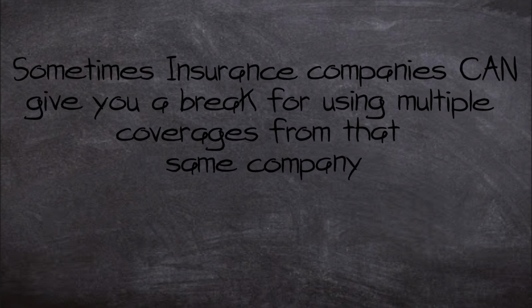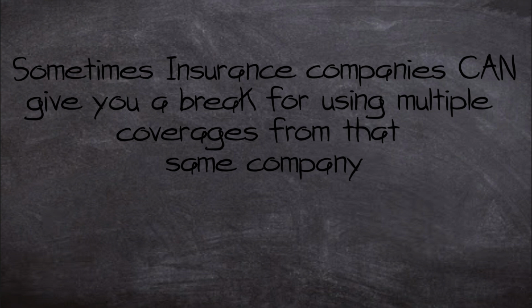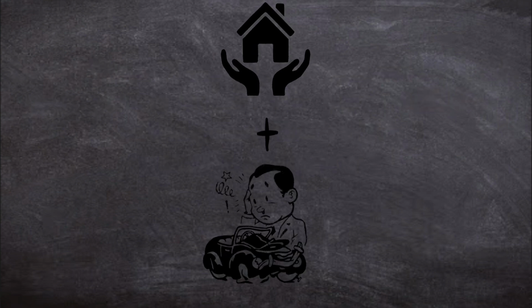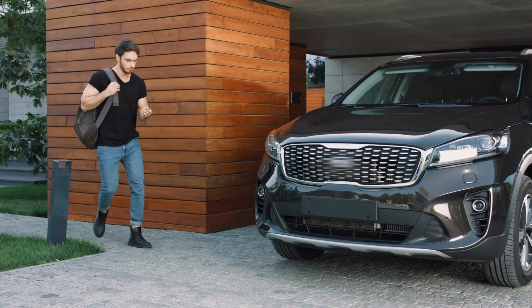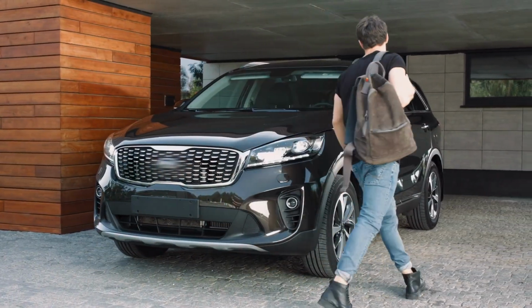Like, for example, sometimes insurance companies will give you a break or a discount if you have more than one type of insurance with them. Like, for instance, having homeowners insurance and auto insurance with one company. At the same time, if you have more than one vehicle in the household, insuring them all with one insurance company can also help reduce your premium cost.